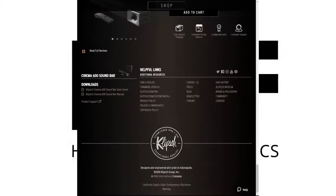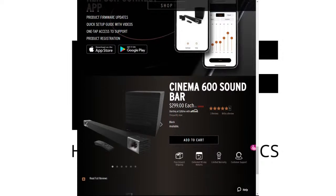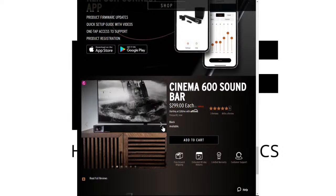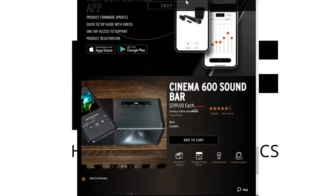And the first, let me see if I can pull this into the stream and make it big, is from Klipsch. So they have the Cinema 600 sound bar, and this bad boy is going for $299, which is off of I think $499 regular price, and that is a significant savings. So you can see what this thing looks like. This is buying directly from the Klipsch site.